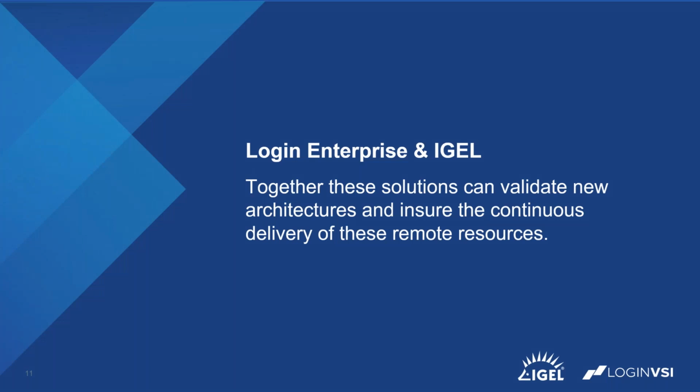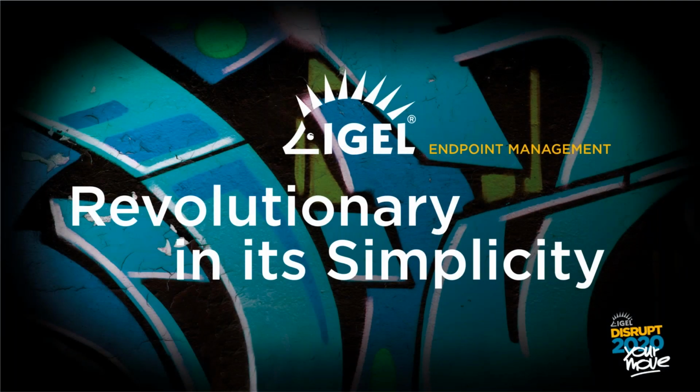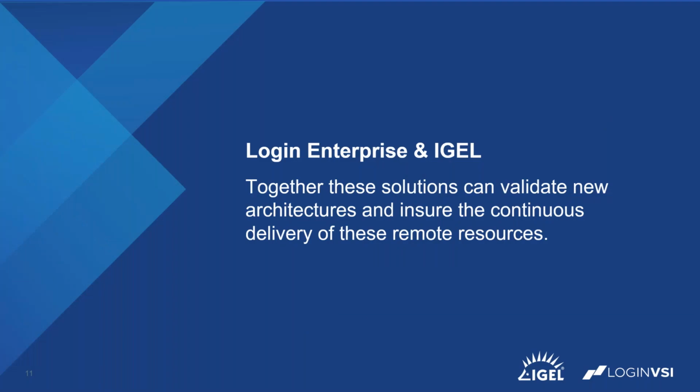So these are just some of the issues that we're seeing, and also some of the issues that Login VSI, with our Login Enterprise product, and IGEL have been working on together for over a year now, combining our solutions for the benefit of all of you to be able to assess and validate these changes that we're putting in place. If that includes new architectures or just changes to existing ones, it's important to validate that and continuously make sure that those resources are available and up to speed and not diminishing in their delivery.